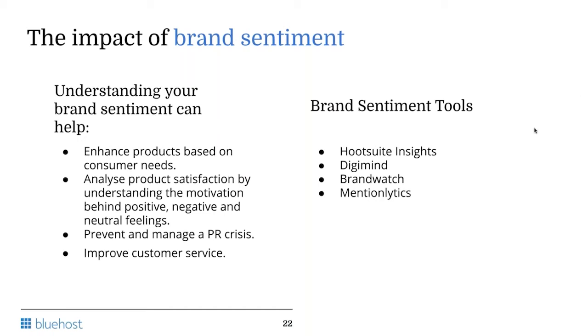So some tools for brand sentiment are Hootsuite and Brandwatch, the two that I use most often. You connect your social media to them, and it pulls all of your social media mentions, followers, and comments, and identifies keywords that are considered to be negative, positive, or neutral.